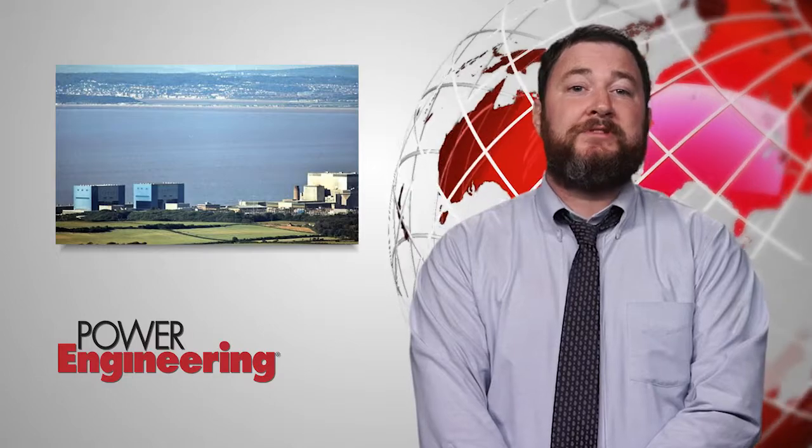The subsidies will help build a new nuclear reactor at the Hinkley Point plant on the northern Somerset coast. The European Commission found that the long-term contract and the guarantee were an appropriate and proportionate way to build the dual-unit 3.2 gigawatt Hinkley Point C.